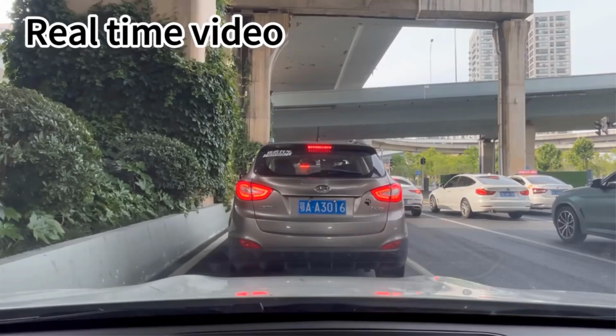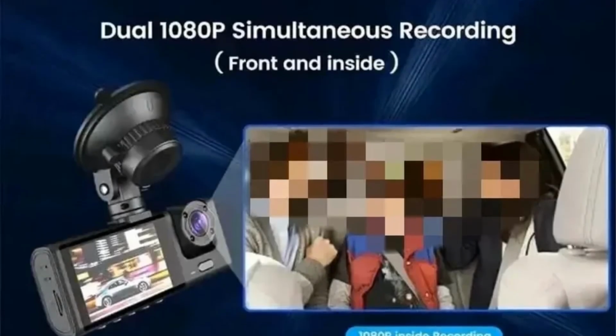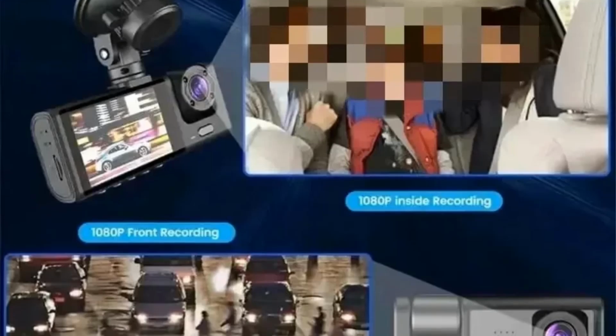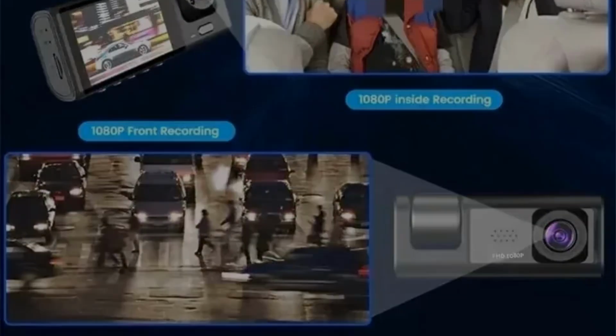Additional specifications include a 2.35-inch display, support for up to 128GB TF cards, and various video and photo formats. The package includes essential accessories like a car charger, suction cup mount, and user manual, making it a versatile option for dashcam and surveillance needs.